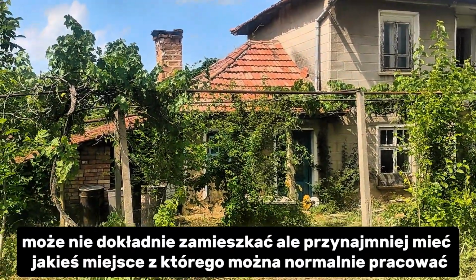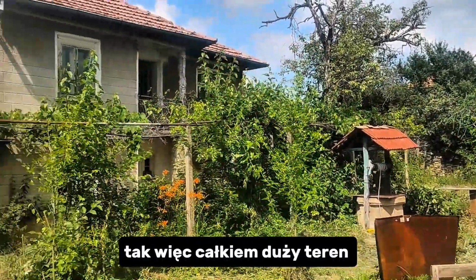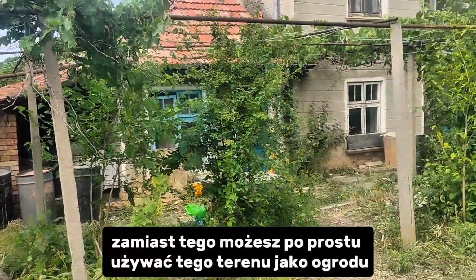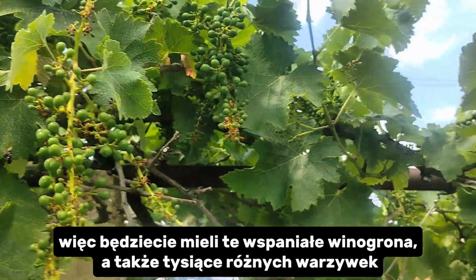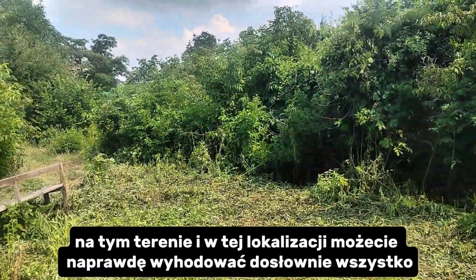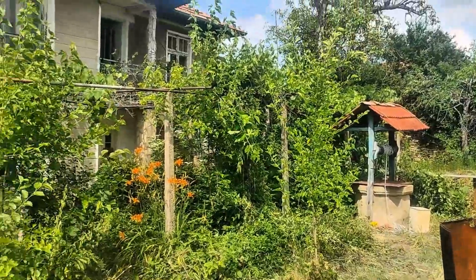So this is what you can get for 9,000 euro, more or less, in this area. Very big yard, as you can see, up to the next wall, behind the house, the main entrance and the big garden. But you need to be prepared for a lot of work. Instead of that, you can have land just for the garden, where you can get beautiful grapes and plenty of other plants. Basically, in this area of Bulgaria, you can grow everything you wish. It's close to the Danube river, where the soil is of very good quality. And you can have a well as well, and that's what you can count on.